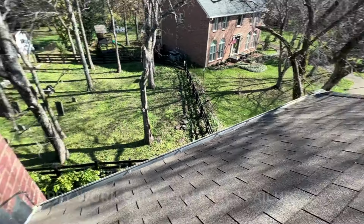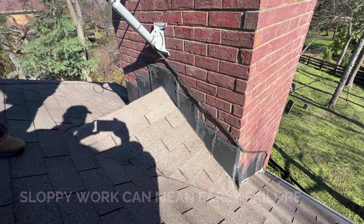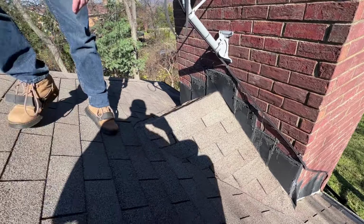The chimney here also has sloppy workmanship that speaks volumes to what might be going on underneath and why it failed early. Always want to have good quality workmanship.